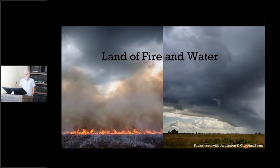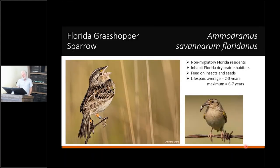This is the habitat that the Florida grasshopper sparrow evolved in. It burned regularly, but it also flooded regularly too. So sparrows have been caught between 2 ecological disturbances, and that's shaped their natural history. So, like I said, it's non-migratory, it's endemic to these Florida dry prairie habitats. At least that has been the existing paradigm. It feeds on insects and seeds.